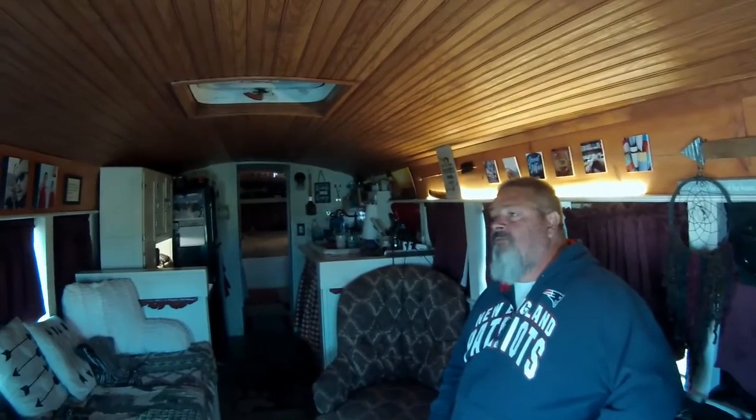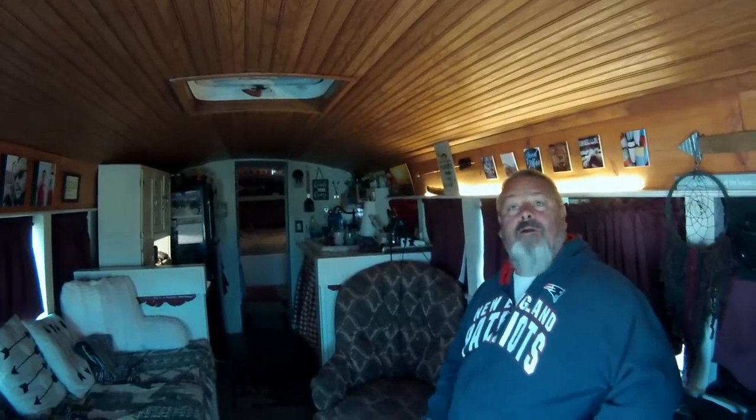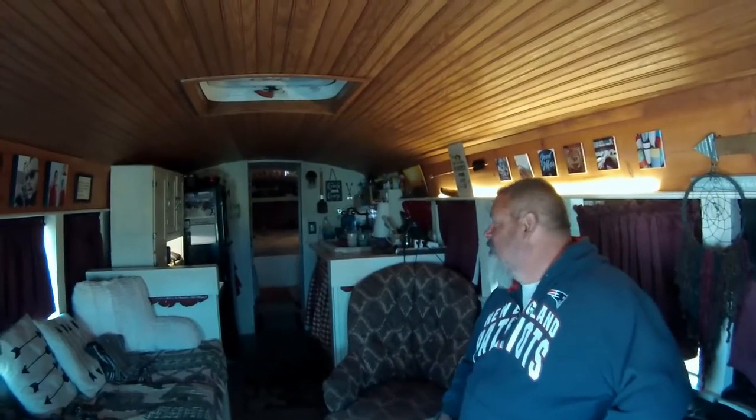We wanted it to feel comfortable because we knew we were going to live in it for at least a year, and maybe longer. So we wanted to make it as homey as a home could be. And so far, I think everybody that's ever come on has said, wow, feels like home. Yeah. And you said you just added the couch.